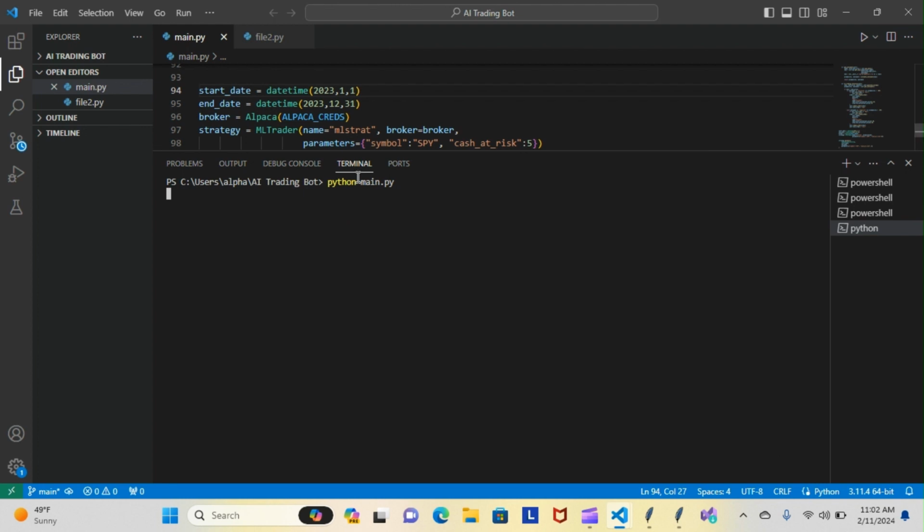Now, we did make some changes to our back test here. As you can see, we're going to be running the back test for the entire year of 2023, starting at January 1st, ending December 31st. And we're still doing the same stock. This is the simple spot here.